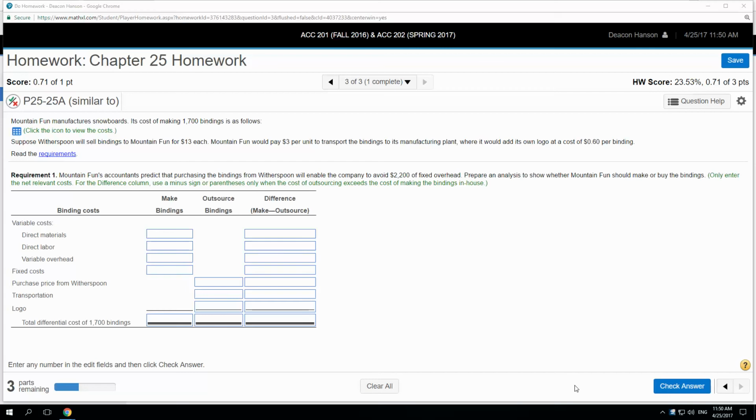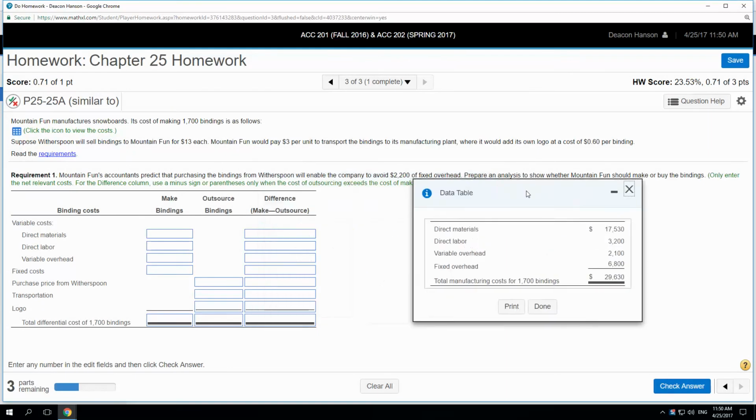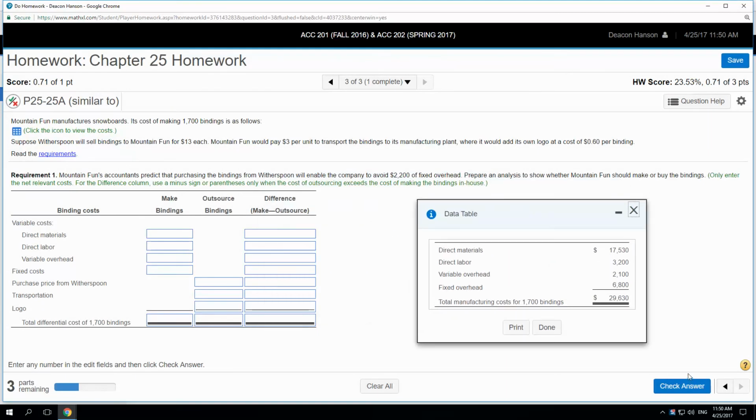We know what we're doing, okay? All right, so back to that question. This is now 1700 bindings, okay? So if we make them, right, we're going to have these costs, and I'll save the fixed costs for last, okay? This should be 2100. Okay, so let's see.